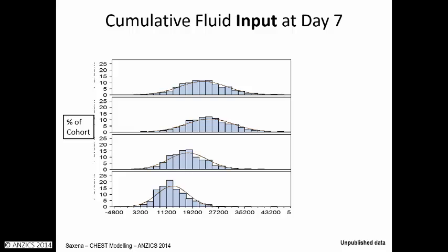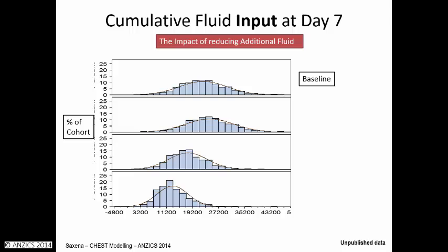So this is quite a complex graph because it's got 4 things on it, but I'm just going to talk you through what's happening on this graph. This is a graph of the impact of reducing additional fluid. So this is not bolus therapy at the moment, we'll come to that in a moment, but it's all those other additional fluids that we give patients. And the top is what happens to a patient at the end of 7 days, a cumulative fluid input in these 900 patients. And we'll just work our way down as we do this.